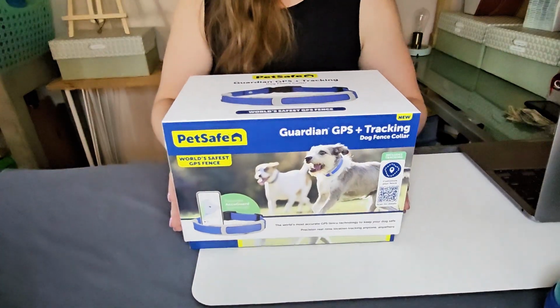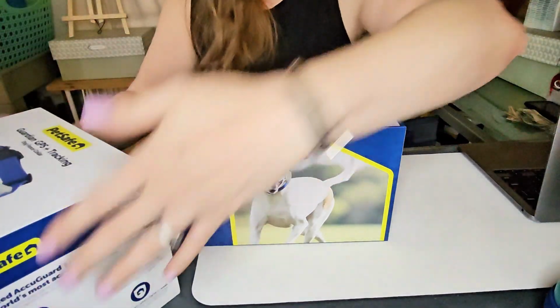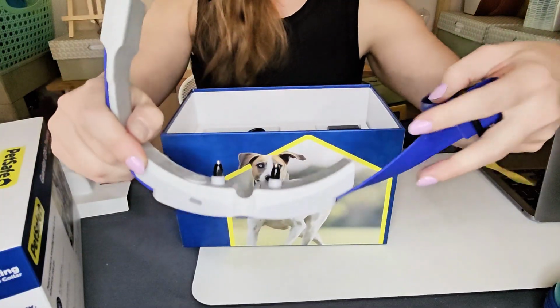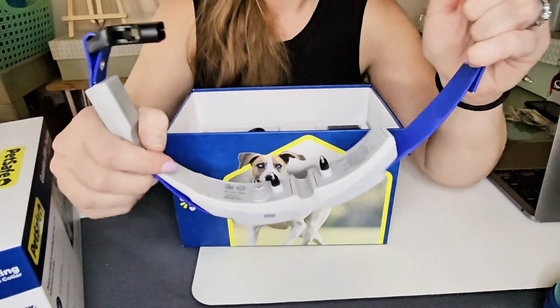Let's open it up. Ooh, dog on the outside or dogs on the inside. Here it is. It's a nice royal blue. Now you might be looking at this and going, oh, that's a bulky collar. Well, it's not actually for an electric fencing system.